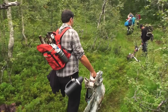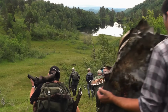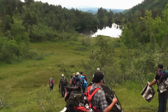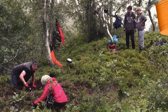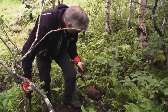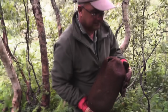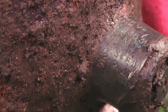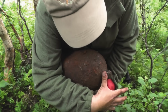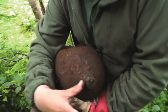With nearly 19 hours of daylight in Norway's summer months, Tony and his team could just keep digging, but they know they've got to leave enough time to carry the recovered pieces back down the mountain. The next morning, they're back. This looks like the oxygen bottle. 1940 date on it. These oxygen canisters allowed the reconnaissance pilots to fly higher than their fighter counterparts.